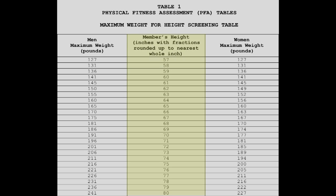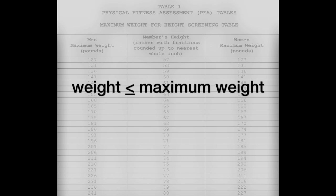Refer to the center column of the maximum weight for height screening tables. Locate the member's height with fractions rounded up to the nearest whole inch. The official determination is made by entering measurement data into the Physical Readiness Information Management System, or PRIMS. If the member's weight is less than or equal to the maximum weight listed for their gender, they are considered to be within BCA standards, and a percent body fat determination is not required.